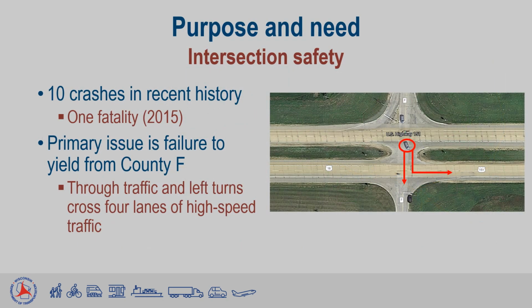The purpose of this project is to improve safety at the intersection. There have been 10 crashes recorded at this intersection in recent history, including a fatality in 2015. As a 4-lane divided highway, vehicles continuing across the highway or making left turns from the side roads must cross multiple lanes of traffic and potentially wait in the median for an opening, as shown in this slide. This situation can be dangerous and puts drivers at high risk for a crash.